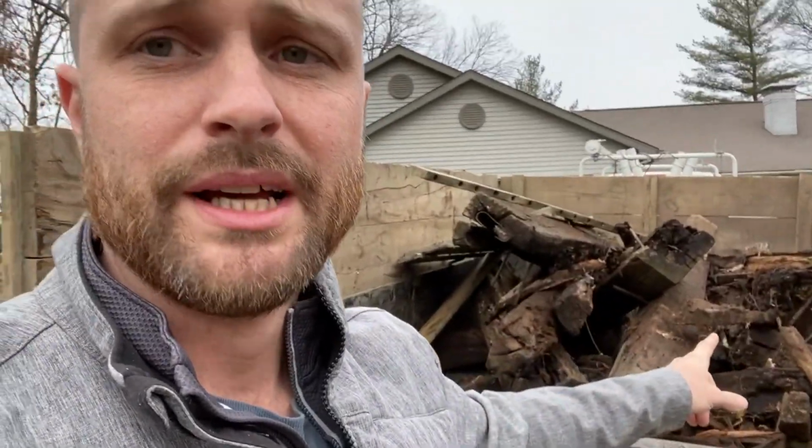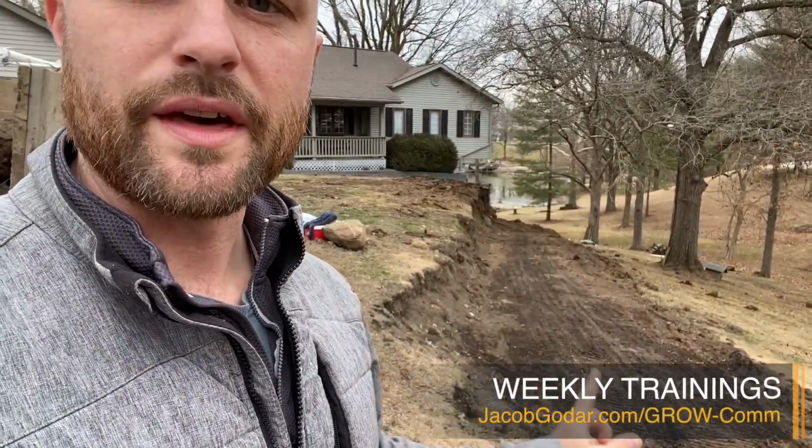So basically what there was here is a failed timber wall. If you're doing timber walls and getting rid of the timbers, you've got to factor that in. It's not just like getting rid of anything at the dump. They charge you more. Sometimes they need to inspect them. So this is what we've been getting rid of. And here is where that wall used to be.